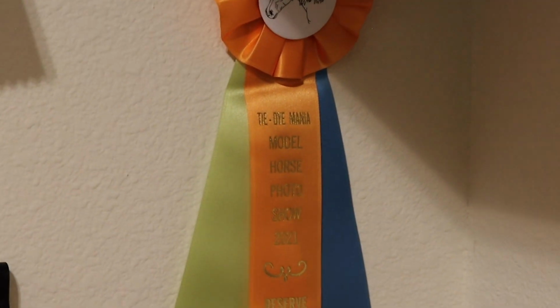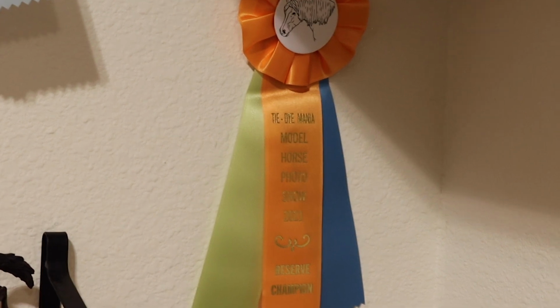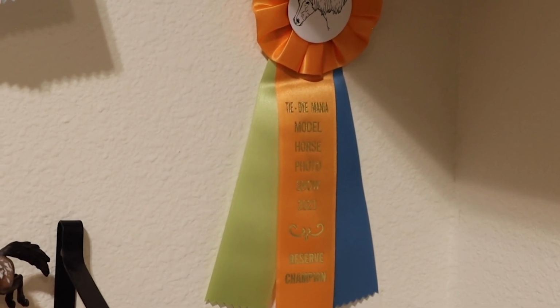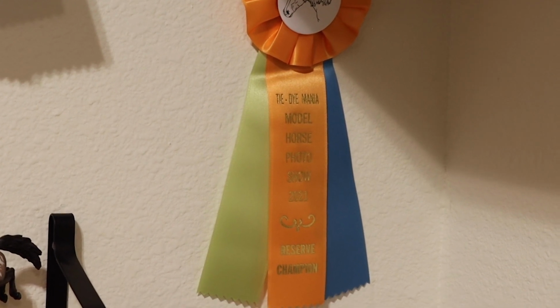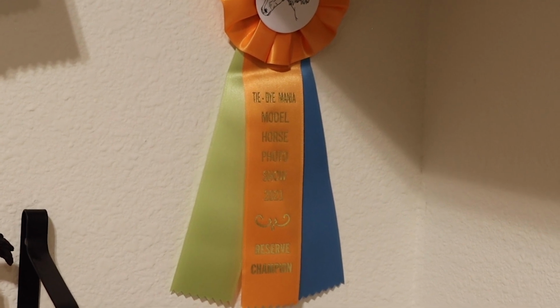And then this was another mini overall reserve champion. I believe this one was won by my Crepe Suzette, the Cantering Warmblood Briarfest Fairy Tale Single Day Stablemate.